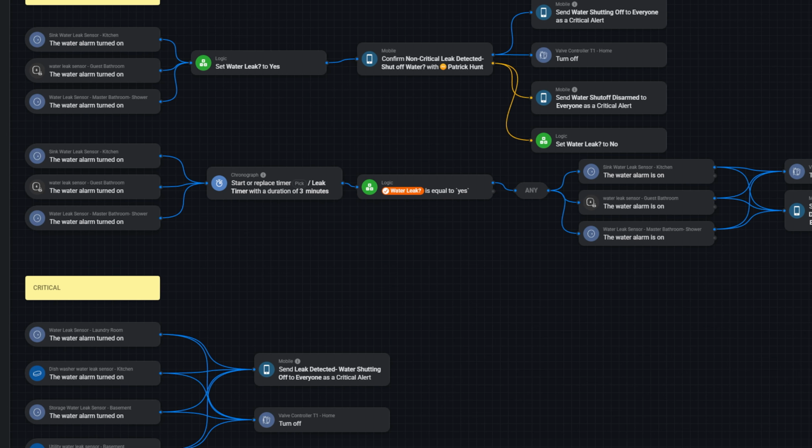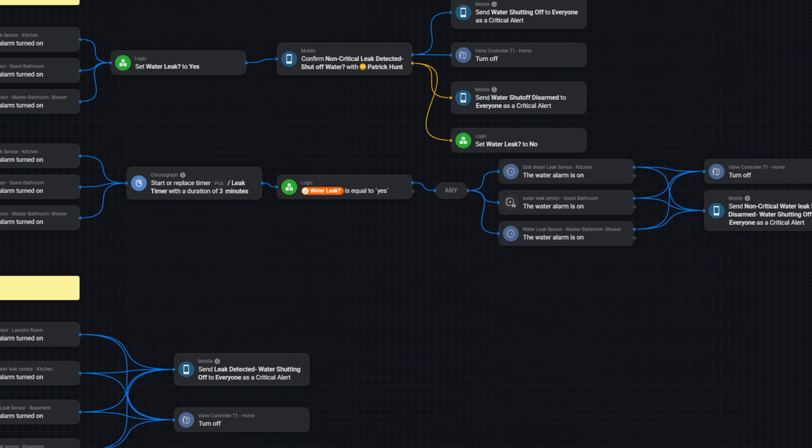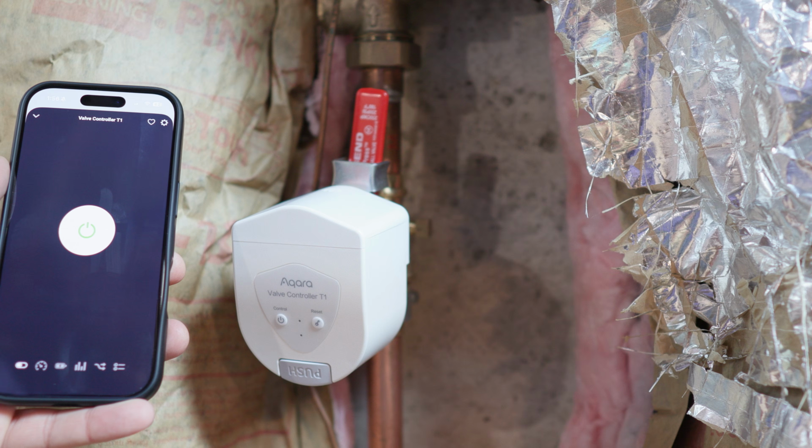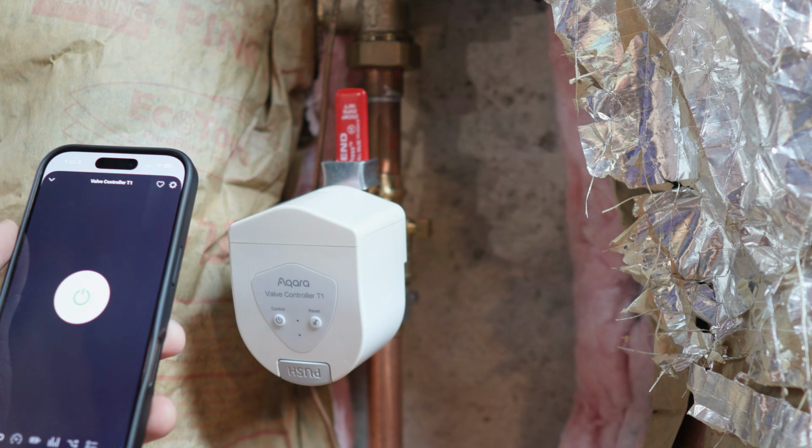So you can see how this dual system works hand in hand. Apple Home giving us that information about the leak, and then Homey Pro doing that back-end work, saving our home from potentially massive water damage. I have 9 of these and I'm looking to get a few more for some of those less obvious places. If I had one complaint, it's that the valve controller doesn't seem to be turning the valve off completely. It's close, but I think that water may still continue to trickle.